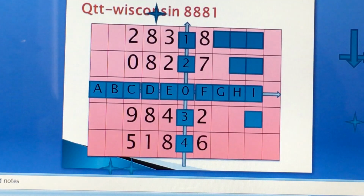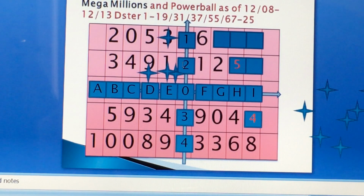And let's review the Dster number 1 for the Mega Man. Remember the Mega Man numbers: 19, 31, 37, 55, 67, 25 was the Mega Man number.